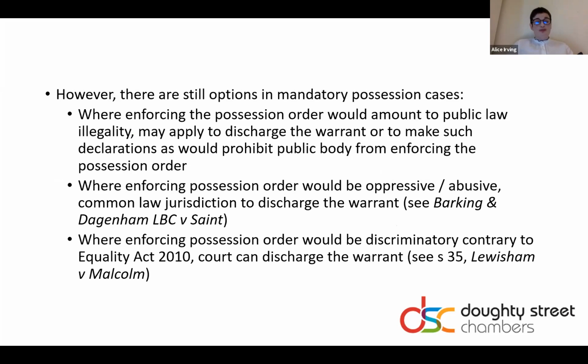Even if there's no hope of using Diab to get out of the fix with mandatory possession orders, there are a few other options. These are things I'll be covering in a bit more detail shortly, but you can still apply to the court to discharge any warrant that's been issued. And this might be on any number of grounds. The first might be that it would be a breach of public law to enforce the warrant. In that case, you'd be applying for the warrant to be discharged and/or for a declaration to say that enforcing the possession order in the current circumstances would be unlawful on public law grounds. And I'll talk about that in a second.